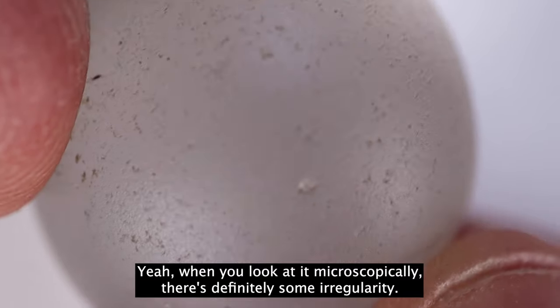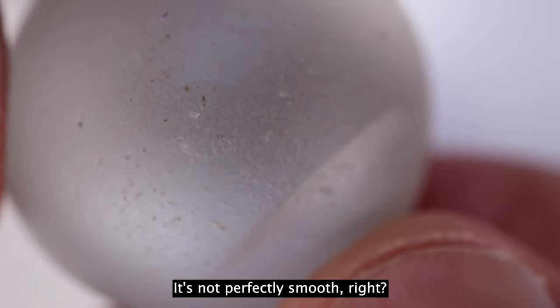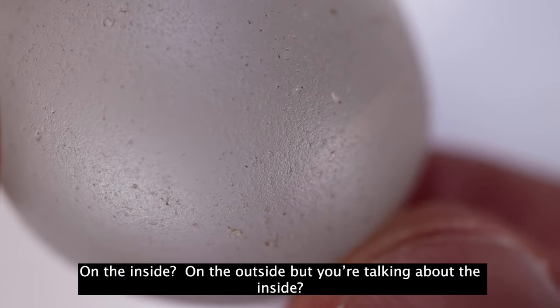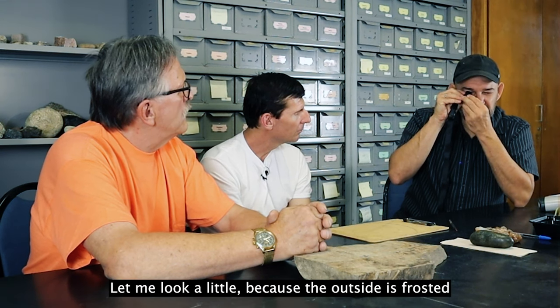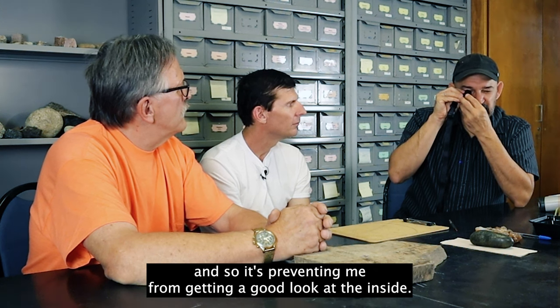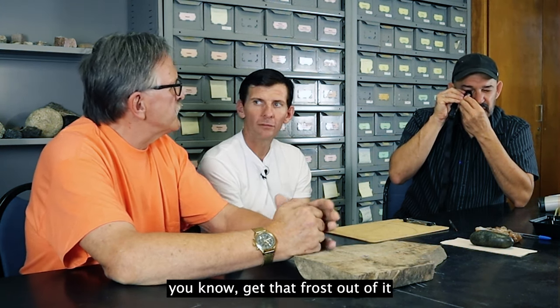Yeah, when you look at it microscopically, there's definitely some irregularity. It's not perfectly smooth, right? On the outside. But you're talking about the inside? I'm talking about inside it. I'm having trouble seeing inside it. Hang on, let me look a little, because the outside is frosted, and so it's preventing me from getting a good look at the inside. That's what I was trying to do, get that frost out of it.